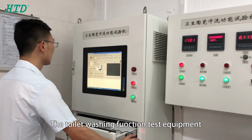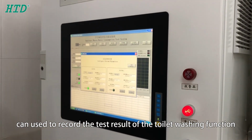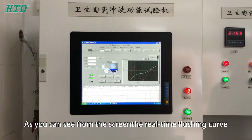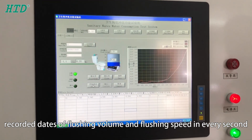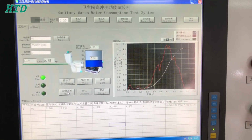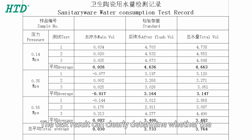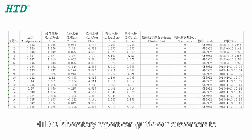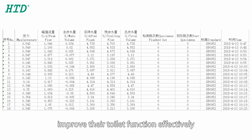The toilet washing function test equipment can be used to record the test result of the toilet washing function. As you can see from the screen, the real-time flushing curve records data of flushing volume and the flushing speed in every second. The test result can clearly determine whether the toilet consumption can meet the standard. The HTD laboratory report can guide our customers to improve their toilet function effectively.